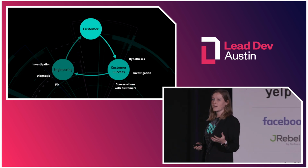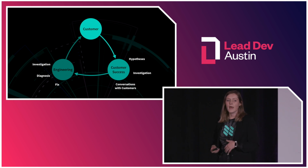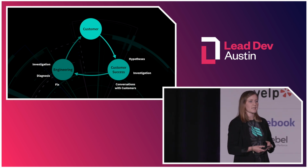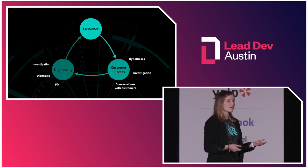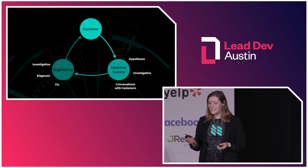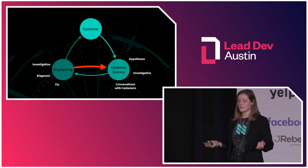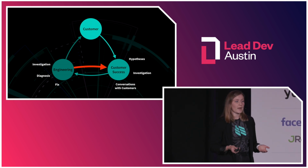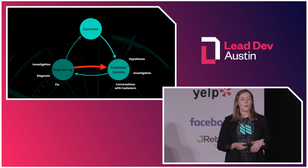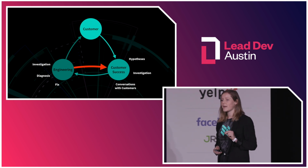Customer success would work with the customer to report the issue. They would do their own investigation, perhaps come up with a hypothesis, and then hand off the ticket to engineering. Engineering would look at the context provided by customer success, they would do their own investigation, diagnose, and implement the fix, and then tell the customer just that the issue had been fixed. But there is a gaping hole in the feedback loop for the customer success team. What was the cause of the issue? Was their hypothesis on the right track? What was the fix? If a similar issue arises like this in the future, what should customer success do? This was something I knew I needed to change.